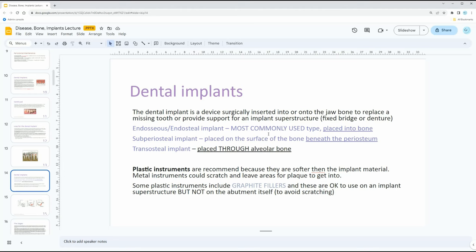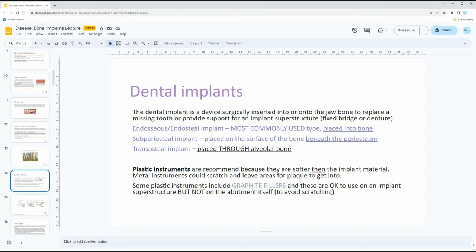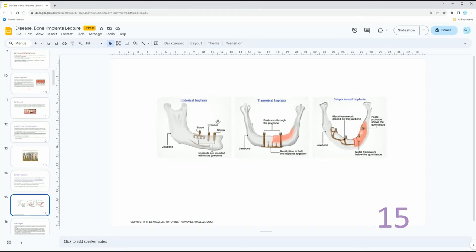The most common is the one placed into the bone, but then you have one that's just placed on the surface of the bone, beneath the periosteum, and then you have one that's placed through the bone, and these are really good pictures. So this is the one that you're used to or have probably heard of the most, but then there's also a metal plate that could happen that goes all the way down to the bottom of the bone, and then there's one that goes through the bone. So those are the different types. So I hope that helps you guys. Let me know if there's any questions.